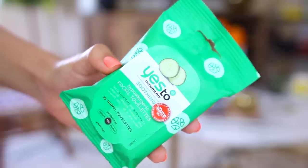First thing I have, the Yes to Cucumbers Facial Towelettes. This is actually a brand new package. I've only used one, but there are 10 travel towelettes. So this is a mini size in comparison to the regular size that normally has like 40 wipes in it, I think. Don't quote me on that because I'm not really sure, but it's a lot bigger. I just like having this in my bag in case I want to fix any makeup smudges. And I also use these on my hands sometimes because it just feels good.